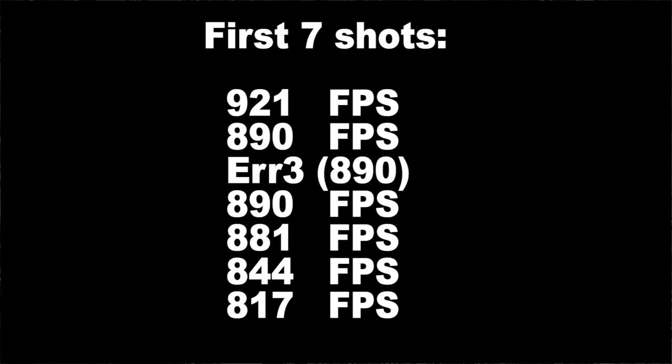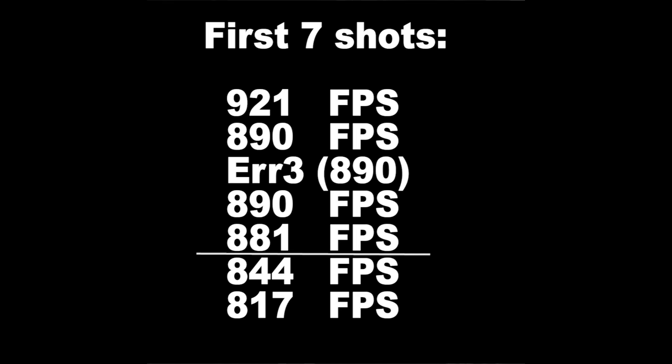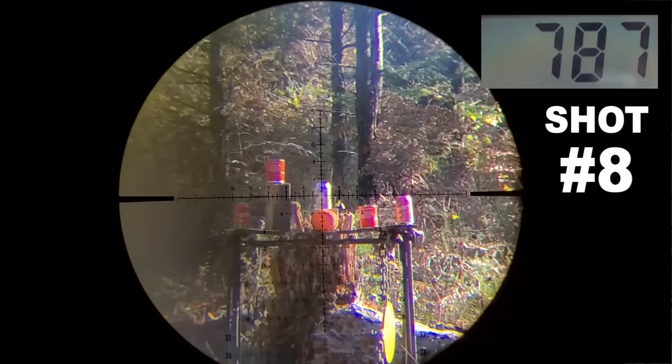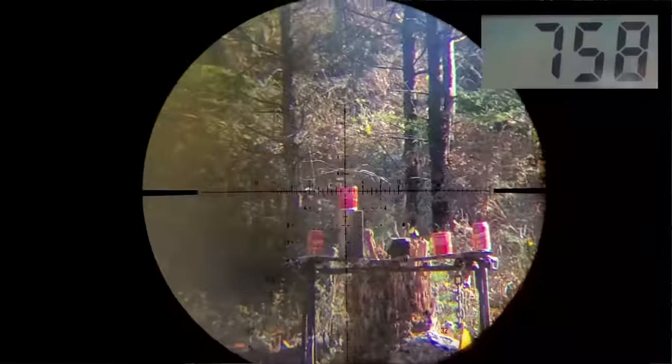So breaking it down, we ended up with 5 shots being on the regulator at basically exactly 900 feet per second. So that's great that this regulator is actually doing its job, which the Umarex hammer is supposed to be regulated, but it's nothing like this. So it's holding us at 900 feet per second for the first 5 shots.